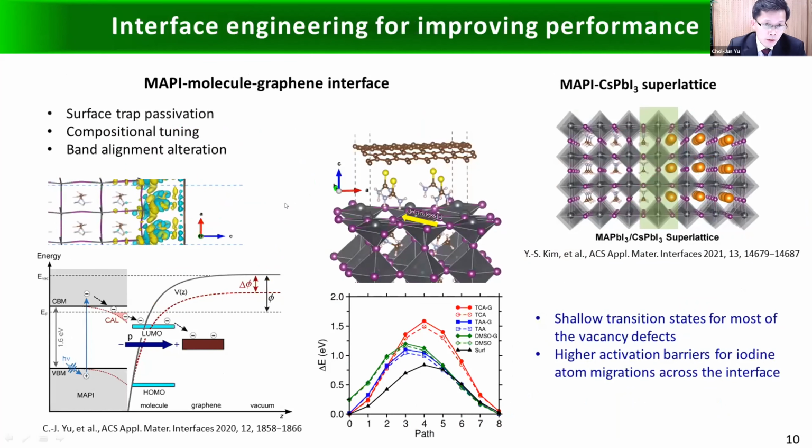So then, due to the presence of several interfaces, significant research efforts have been devoted to interface engineering to achieve a substantial breakthrough in PV performance through surface stress passivation, compositional tuning, and band alignment alteration. So we have shown that for the interface formation of MAPI with Lewis-base molecules and graphene, the binding strength with S-donors, thiocarbamide and thioacetamide, is higher than with the O-donor, dimethyl sulfoxide, while the interface dipole and work function reduction tends to increase from S-donors to O-donor.